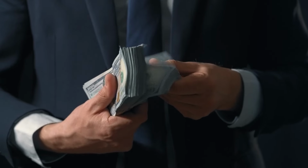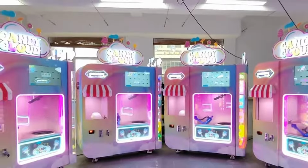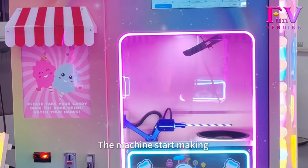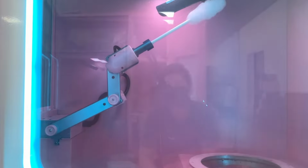With a small investment, you can start a mobile or event-based cotton candy business, selling different flavors and colors to attract customers. The low cost of production and high markup on each serving make this a lucrative business model. Plus, advanced machines available on Amazon and Alibaba allow for quick production, making it easy to serve large crowds efficiently.